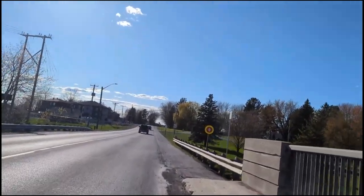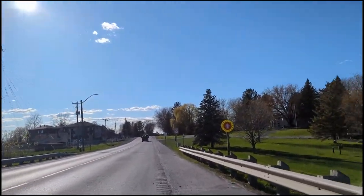And here we are, back on the north side of the river again.